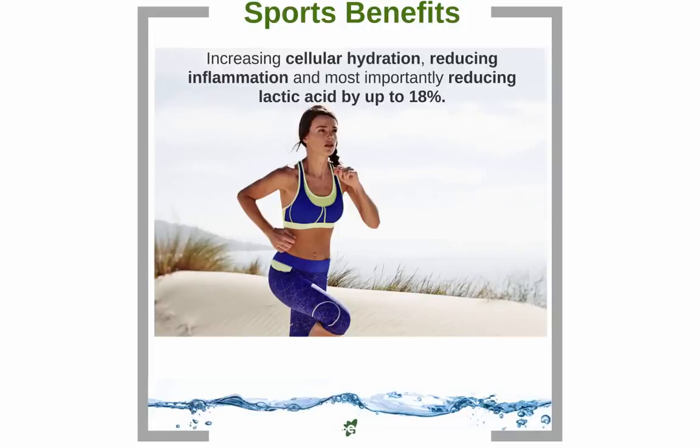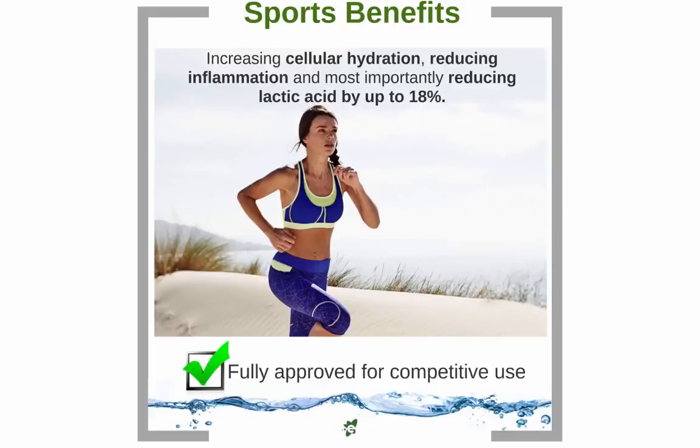And you can also listen to Keegan Smith, the strength and power coach for the Sydney Roosters rugby team, talking to PhD biochemist Tyler LeBaron about the effects of recovery that he's experienced at his sports club. Recovery with HydroFX is also fully approved for competitive use, and you can also see all the certification for this below.